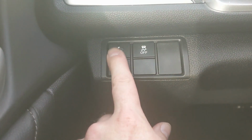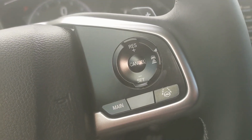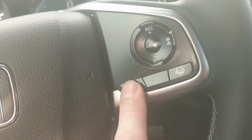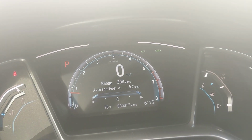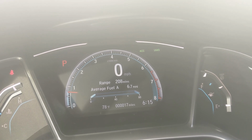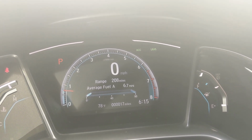All right, so these features are related to Honda Sensing. Additionally, over here on the steering wheel, you've got a couple more. The first thing you're going to want to see is the main button. If the main button is on, you're going to see ACC and LKS. That's what's flashing at me up there, and this will stay on. If I get out of the car, turn it off, turn it back on, this will actually stay on for me, which I like because I don't want to have to arm these features every time.